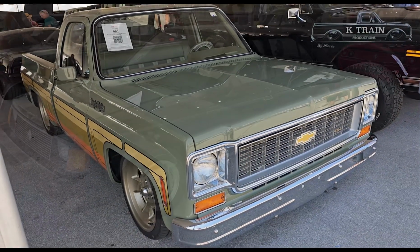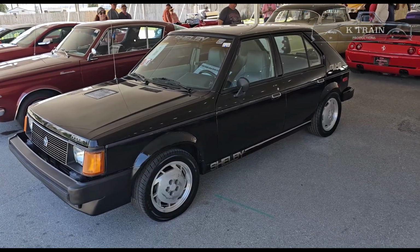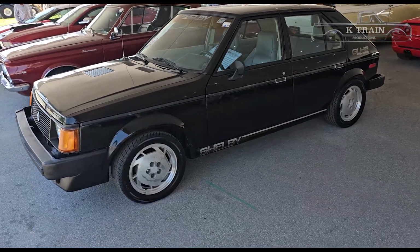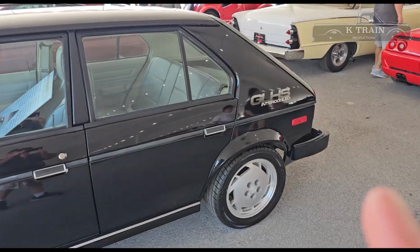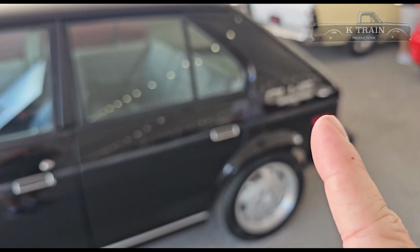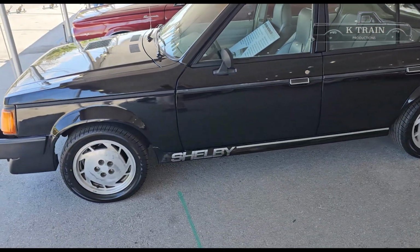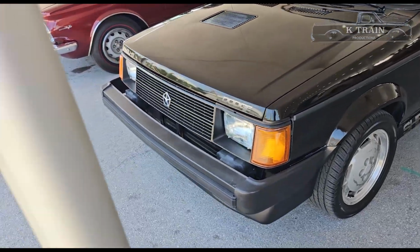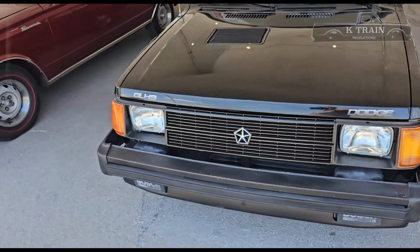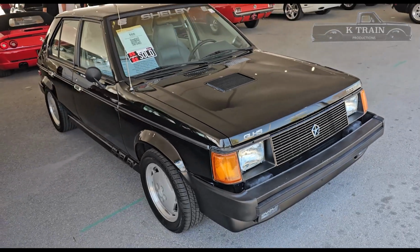Very cool truck. But here's something you don't see every day, a Dodge Omni, but this is a special Dodge Omni, the Shelby GLS edition. Of course, GLS means, according to Shelby, goes like hell some more. Of course, you had the regular GLH version as well. I mean, this is a really nice example of a Shelby Omni. And it sold for $18,000.